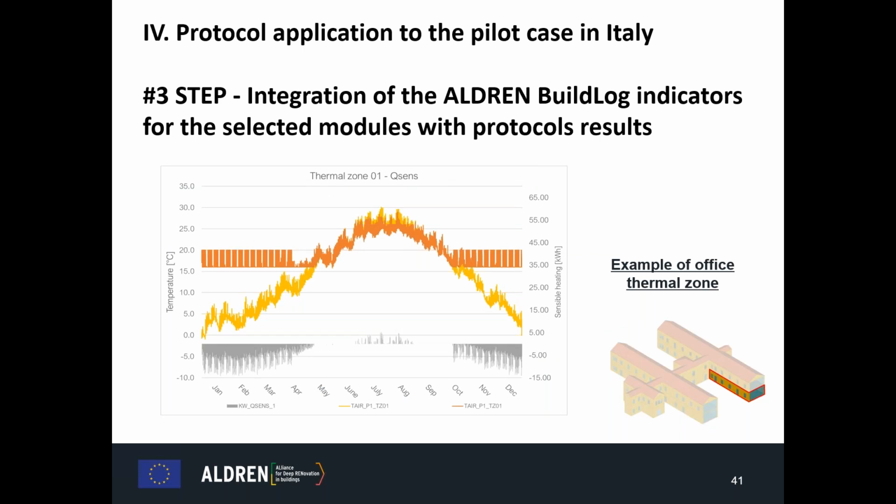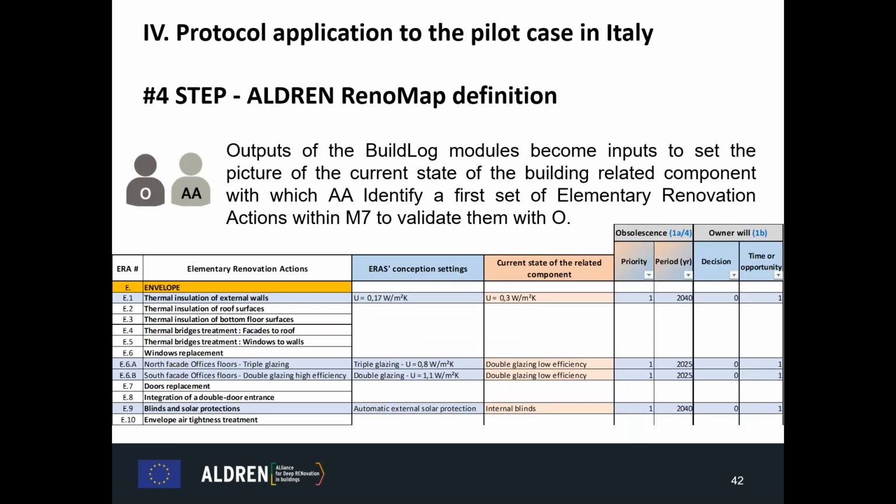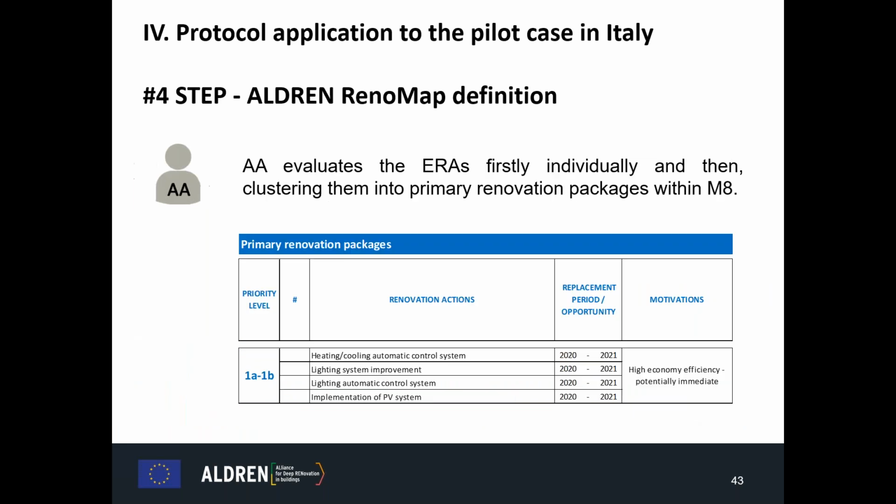Once the simulation and the calculation according to the protocols are concluded, the results will be integrated again within the modules of the build log. Some of them, as Simon said, will become an important input to understand the current state of the components of the building, and for the auditor to start selecting some elementary renovation actions to propose to the owner. Then, according to the owner's will, but also the obsolescence and the other factors that Simon presented in more detail, he will start to create the RenoMap.